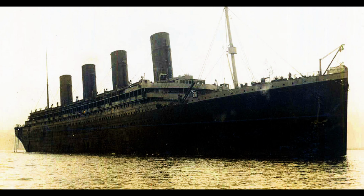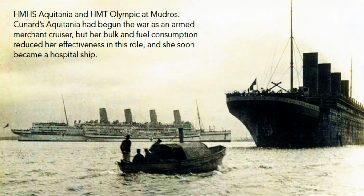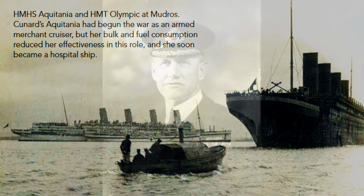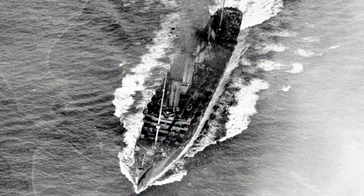She would be given 4.7-inch guns and had the capacity to transport up to 6,000 troops. Upon completion of her military upgrade, on September 24, 1915, she would be redesignated as the HMT, or Hired Military Transport 2810. Her new captain would be Bertram Fox Hayes. Her first mission would be to transport 6,000 soldiers to Mudros, Greece, for the Gallipoli campaign.